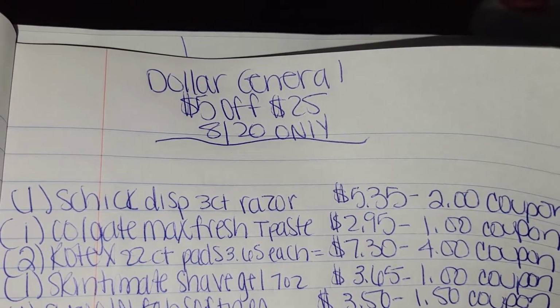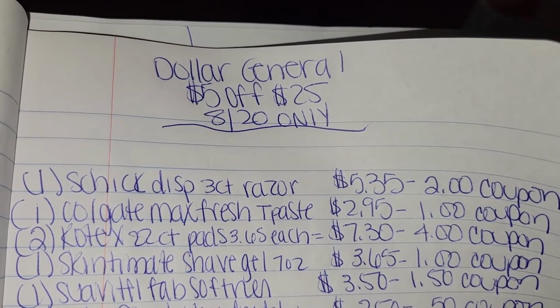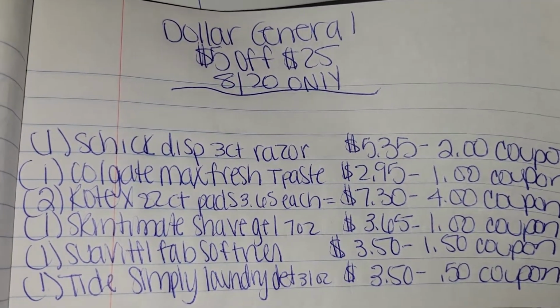One Skintimate shave gel for $3.65 with a $1 off coupon. One Suavitel fabric softener for $3.50 with a $1.50 off coupon. One Tide Simply laundry detergent 31-ounce for $3.50 with a 50-cent off coupon.